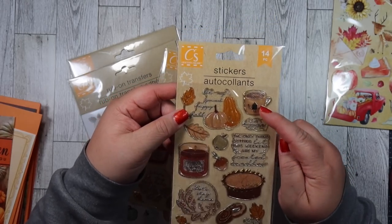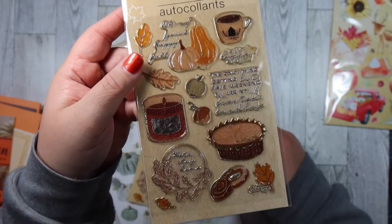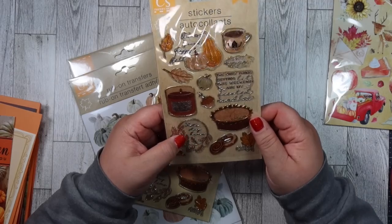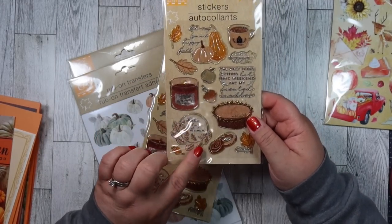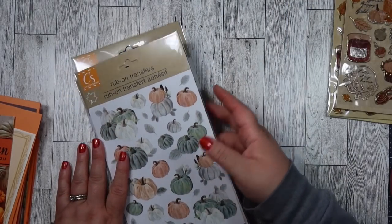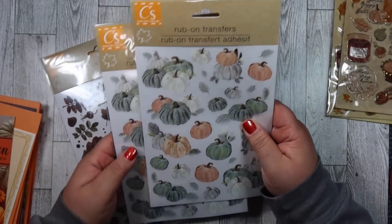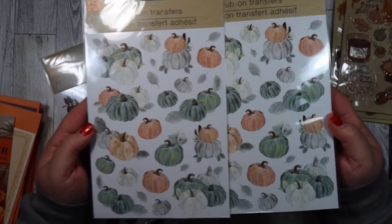These ones are also from last year, but I think they are so cute. This one here has a little latte mug and all these designs on there. I love the candle, and they have a faux stained glass look to them. So I love these. Got both of those. And then I think these are new, I'm not sure, but these are rub-ons, so those will be super fun.